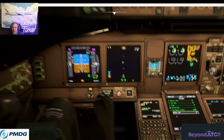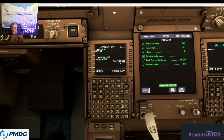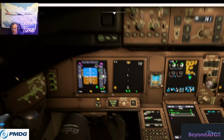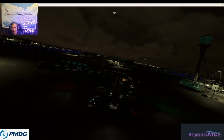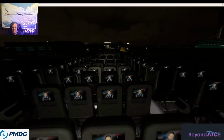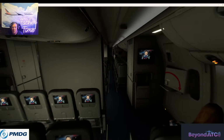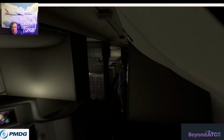Weather radar, I gotta turn that off. And that is the shutdown checklist complete. And secure is the packs. We'll leave the packs running for the people till they get off. Now let's go out here. I'll go outside. Man, what are we, ground evac?